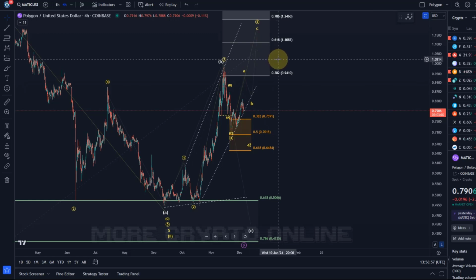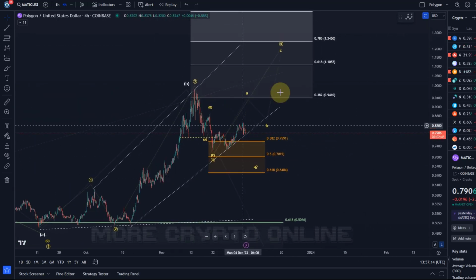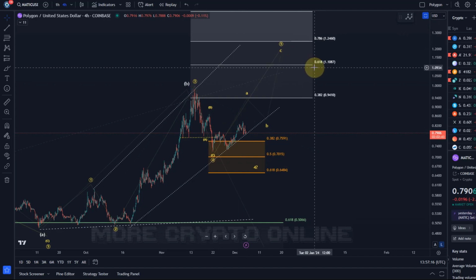Okay, so we need another high, and then ideally after that one more high, we need a 3-wave corrective pullback, which is again forming a higher low. That will give us a so-called 1-2 setup, and this first 5-wave move is considered a leading diagonal. So yeah, I'm still watching here for potentially one more high. That would be my primary scenario.